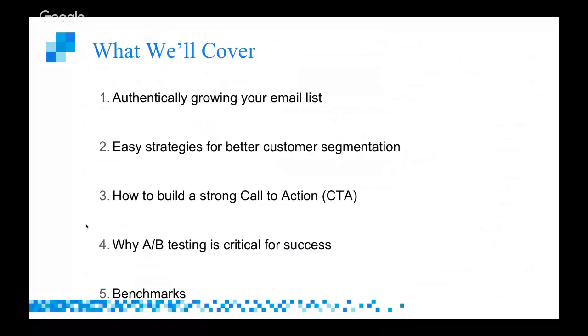So depending on what your business is, e-commerce or retail or other kinds of things, you'll get a pretty good idea of where your numbers should be from a healthy sending perspective. All right, so we'll just dive right in.